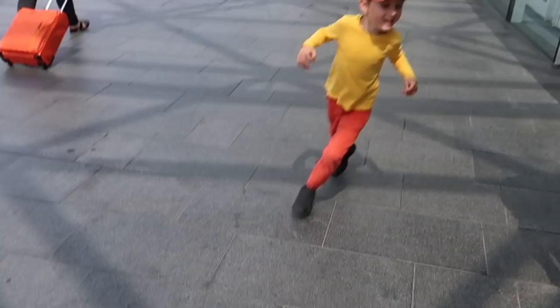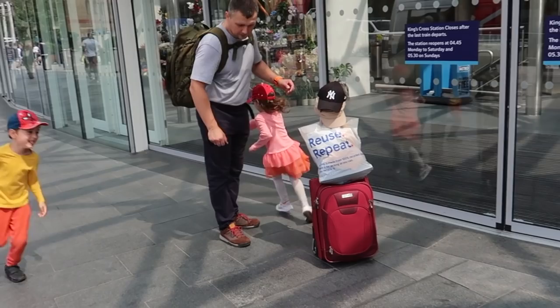Hello everybody, we are next to King's Cross station because we are going to York and we've never been there before, so we're so excited. Look at the kids, look how excited they are. We are going to York!